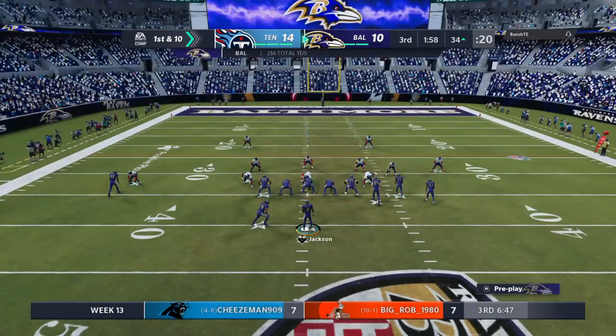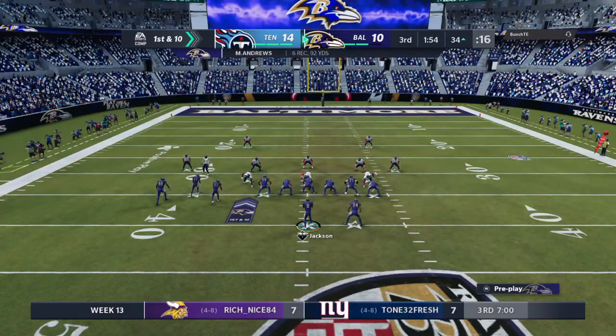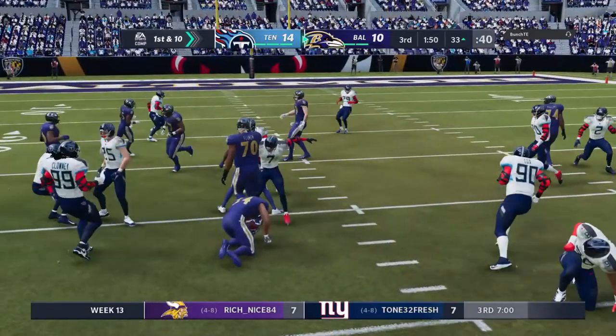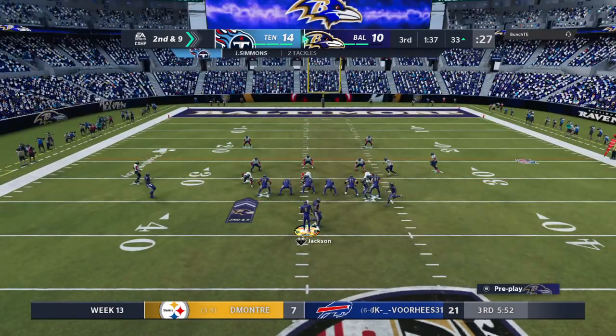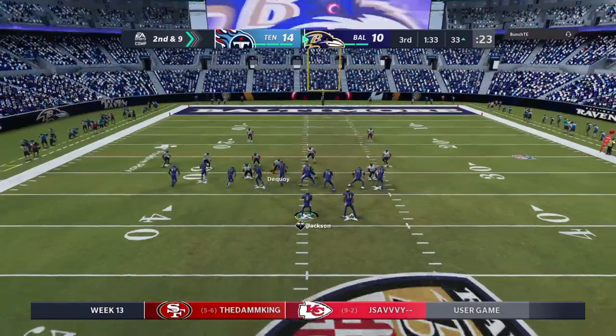Back-to-back receptions for him, and it's another first down. 1st and 10 at the 34-yard line. From the shotgun now, here's an inside give. Credited with a 1-yard gain there to make it 2nd and 9. Jeffrey Simmons on the stop. A gain of a yard. Brings up 2nd and 9.